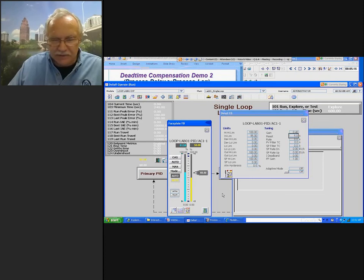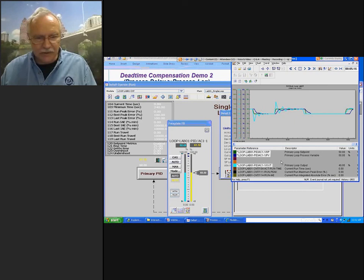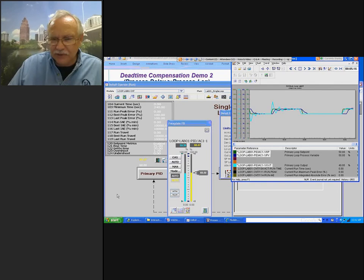All right, let's see what's happening here. Well, we have a dead time dominant loop, so it's taking a lot longer to get going here. It looks like there's going to be a little bit of overshoot. Well, there's quite a bit of overshoot, but that's one of the problems. This probably could have been tuned better, but let's just go with the starting point. Dead time dominant loops are tougher to tune.